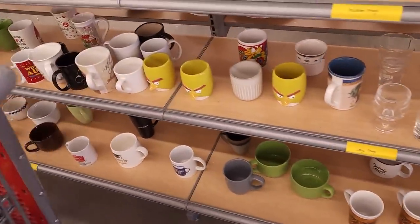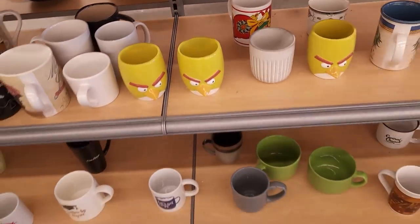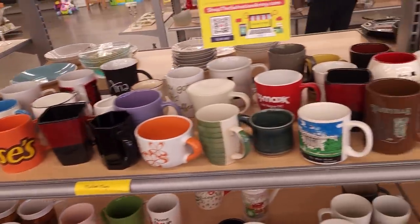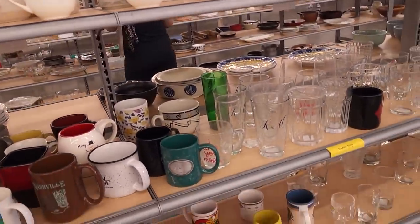Oh gosh, look at the Angry Bird cups. Are you guys plastic? You are. You're plastic. Very Angry Birds. And I don't see anything exciting in the coffee mugs. Nope. Not today. Lots of little end caps.